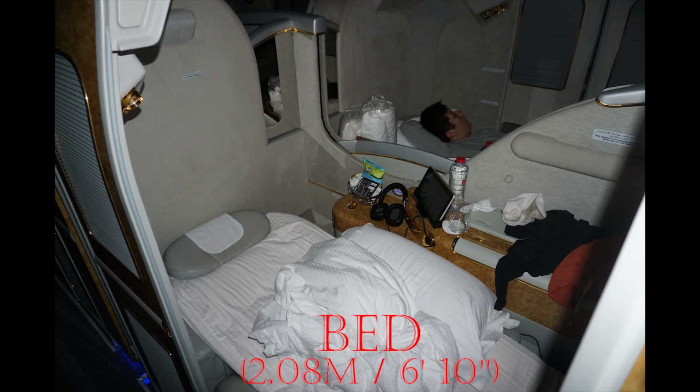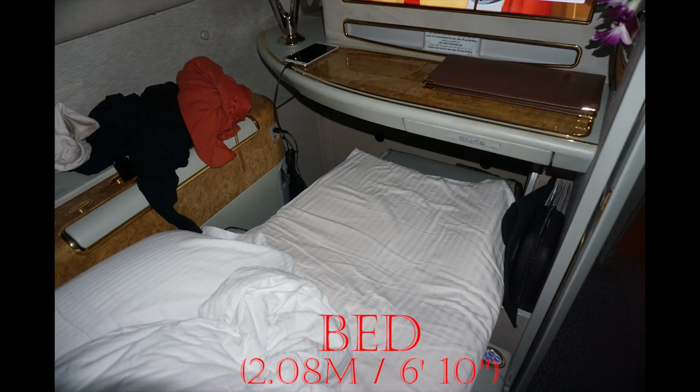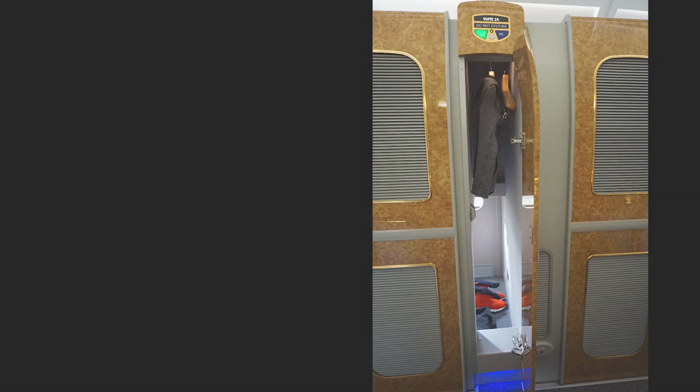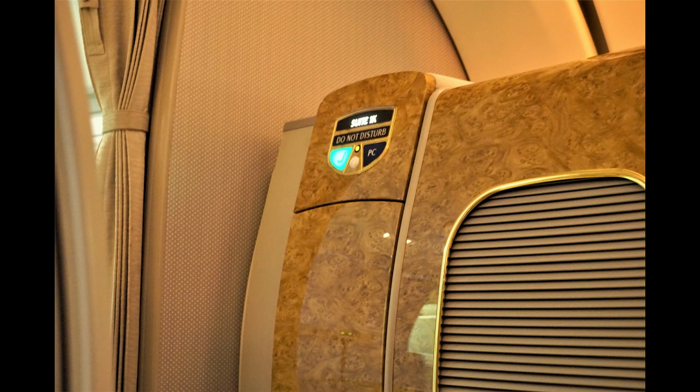The first class suites have been designed to fit a full-length bed. Outside your cabin is your own cupboard for hanging coats or packing away your shoes. There is also a privacy indicator.